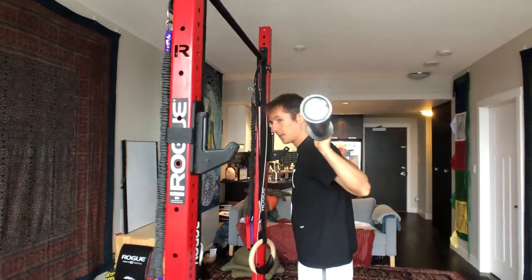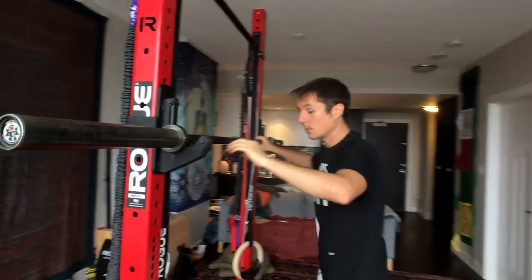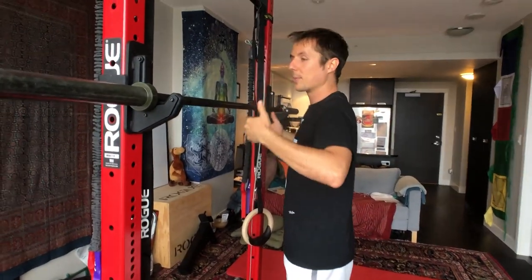I see a lot of people, they start with the bar and it's just too low. So that when they have to get under, they have to get it really low, and then when they stand up, they have to do like a full rep to get up.